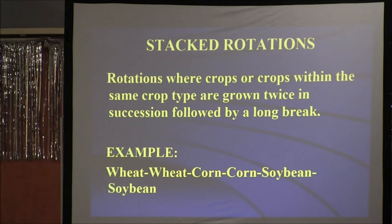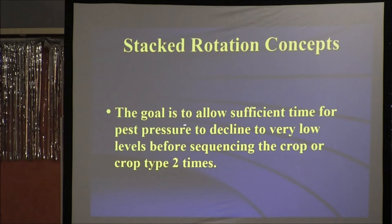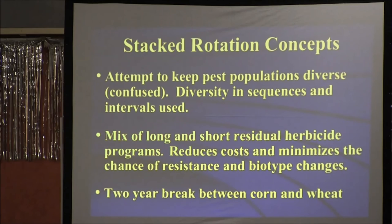And the other thing it does is it gives us a place to use long residual herbicides. So I talk about that. Long breaks are great for doing some things. If you do a long break without using the same crop two times in a row, that's even better. So sorghum corn is a great stack sequence.